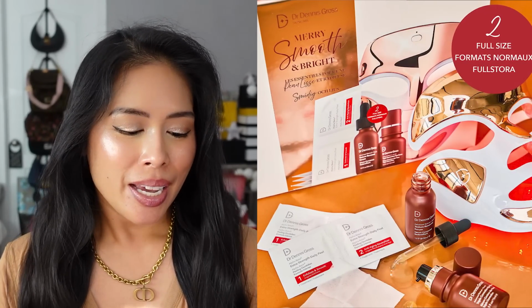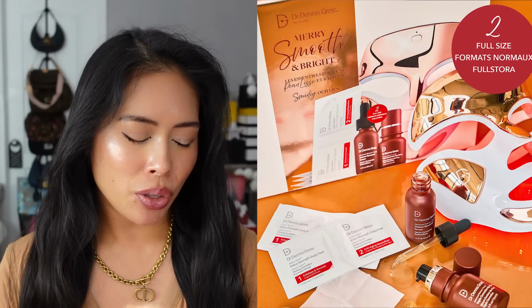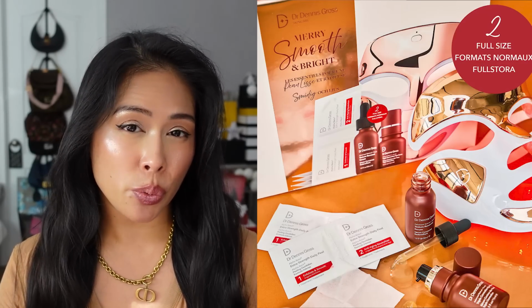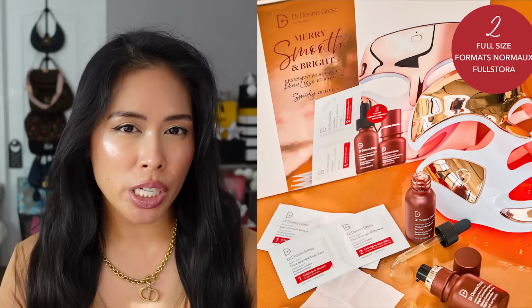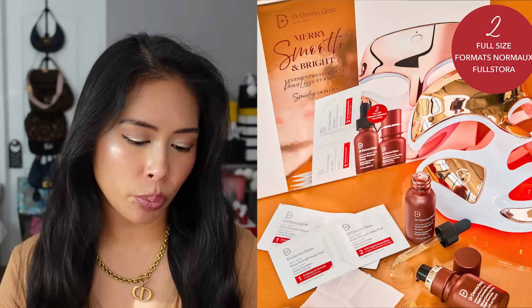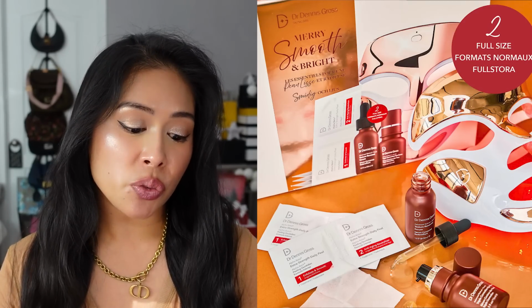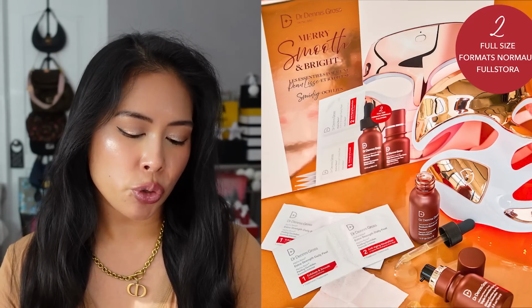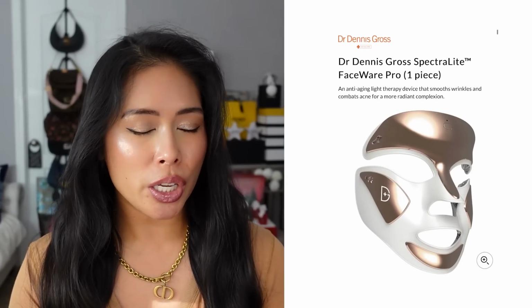Next, the Dr. Dennis Gross Smooth and Bright set. This is a $593 value, and it's all bundled up together for $435. This has their Spectralite Facewear Pro mask, which already retails for $435, but then on top of that, you get the Alpha Beta Extra Strength Daily Peel, which was part of that other kit, their Advanced Retinol and Ferulic Texture Renewal Serum, and the Advanced Retinol and Ferulic Triple Corrective Eye Serum. This is such a great value because the mask itself on its own is $435.